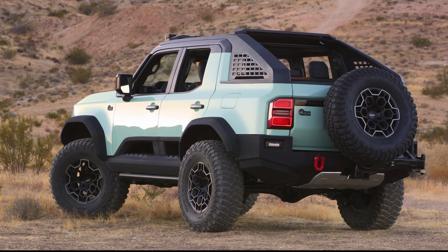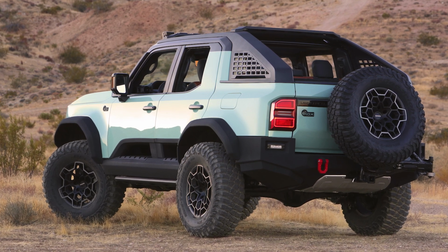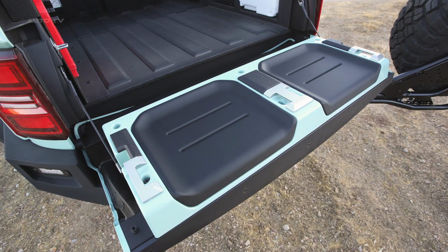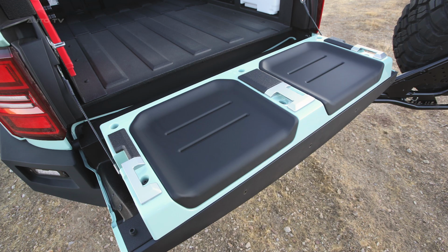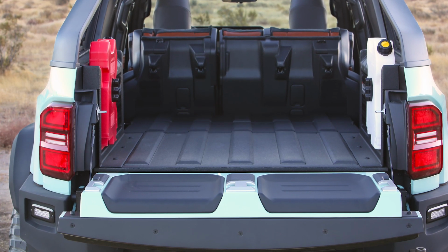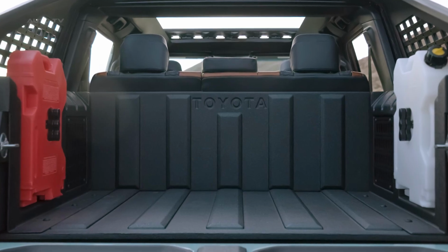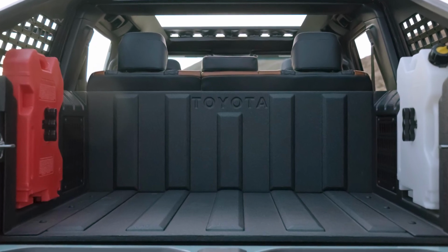The exterior is pure business. High-clearance rock rails protect the sides, while custom steel bumpers with integrated brush guards and D-rings handle the heavy lifting up front and out back. And can we talk about that color? It's called Spring Green, a throwback to classic Land Cruiser colors that somehow looks both retro and totally modern at the same time.